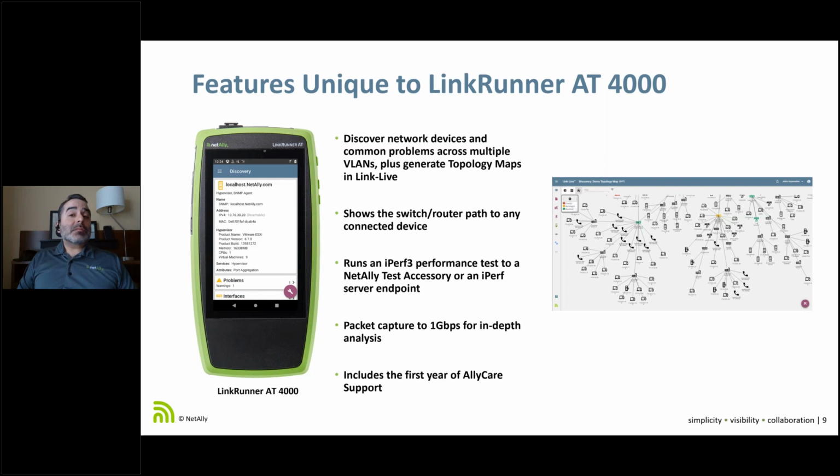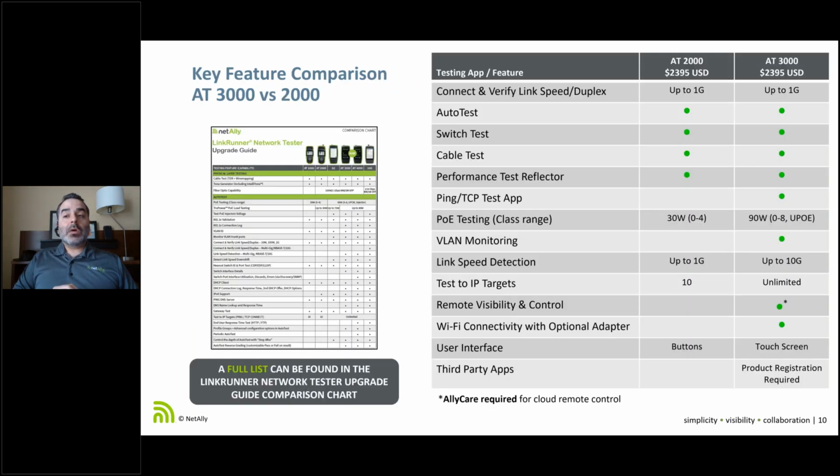Packet captures are also included up to 1 gig on the 4000 model. And another thing that's important to keep in mind is that the first year of Ally Care support is also included with the 4000 model. Okie doke. So one thing you may be wondering about before we go into the demonstration is, I'll go through this very quickly because Mike will be showing us this live.